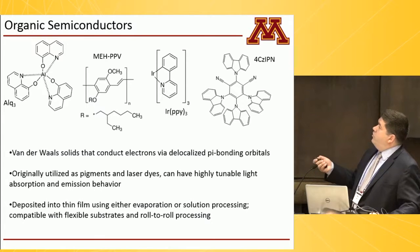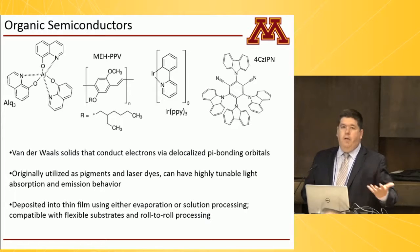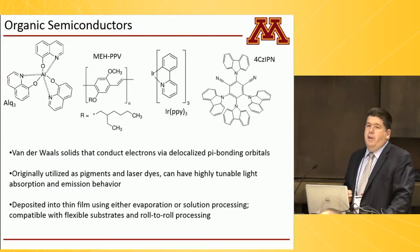If you're talking about conjugated polymers like this MEH-PPV system, you would be talking about solution processing, which in the lab might involve spin coating, at an industrial level would involve conventional coating and printing type processes. But ultimately, these are both methods that are amenable with flexible substrates and roll-to-roll processing, which allows you to think about these unusual and new applications for this technology.